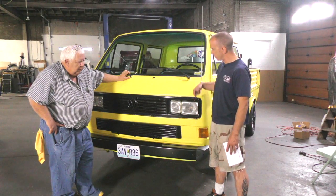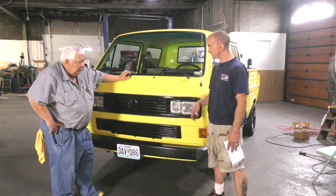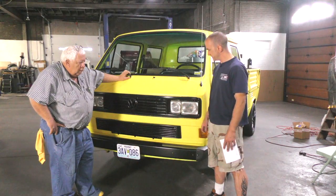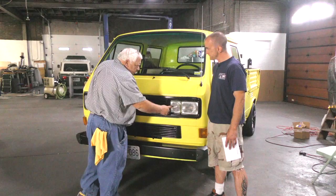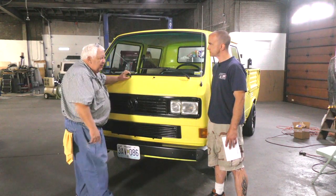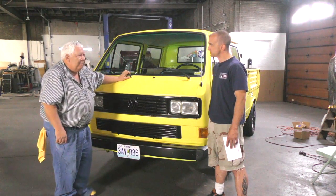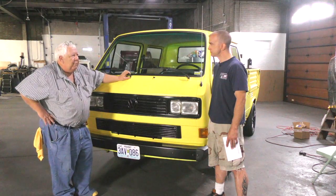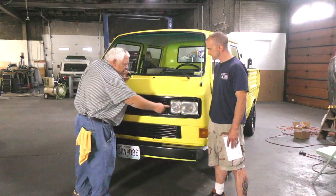I think some of the older ones had a single 7-inch sealed beam, but I think this was going to the dual bulb. Originally, I think this was the low beam and these were the high beams, and that's why it comes on. You wouldn't normally select high beam to get a fog light. But we've kind of made them into fog lights. You found some LEDs that actually are yellow.